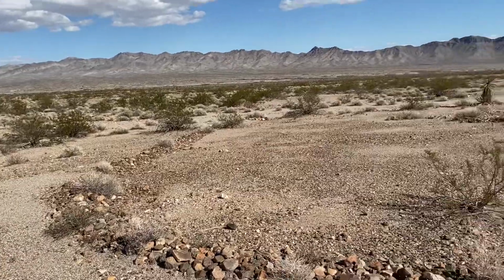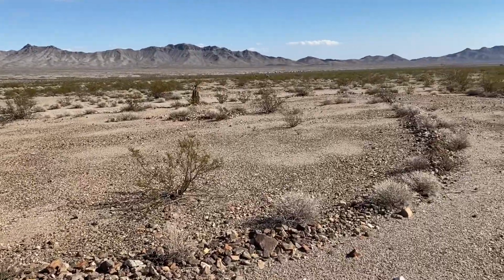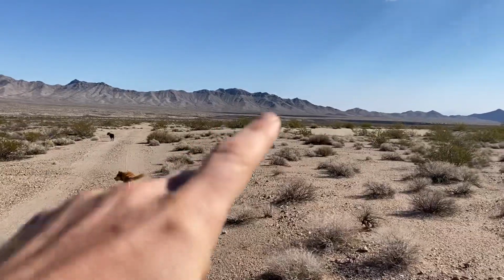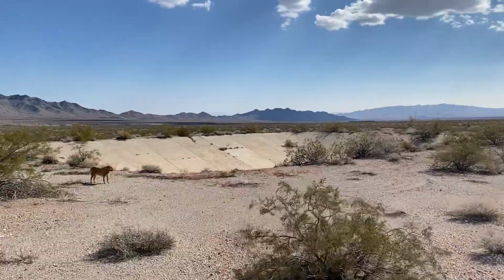So that crater that I found is probably from some sort of munition that blew up the soil. And supposedly there's signs out here that warn about that. I haven't seen any of those, but it's cool. We saw the reservoir, the old reservoir, which was a lot bigger than I imagined.